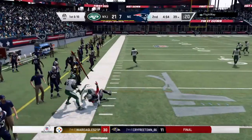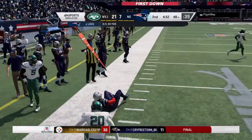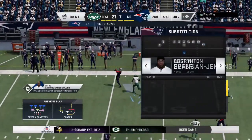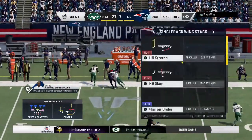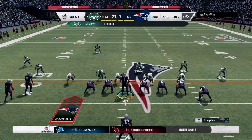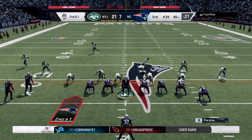Now a throw for the left sideline, and he's got it. Give him 9 there on the first down completion. That last catch short of the marker by just a yard leaves him with a very manageable 2nd and 1.